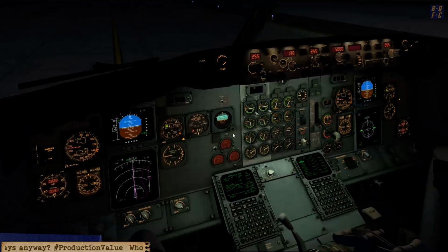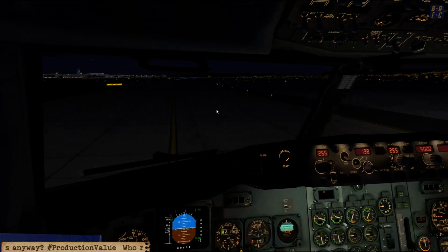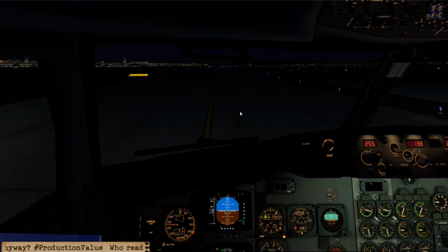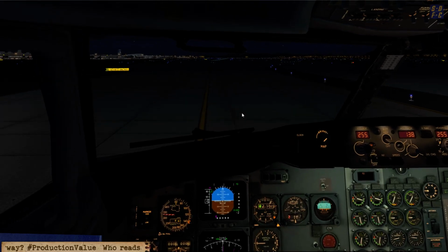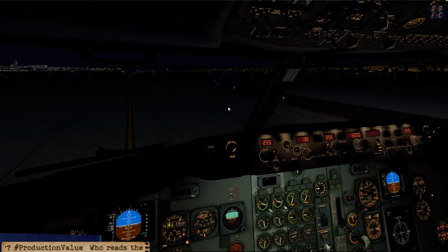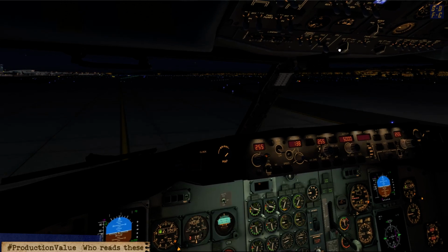28 right via Hotel. The night lighting in this cockpit is fantastic. IXEG did a really good job of that. I love flying the IXEG at night. Not when I'm being controlled, and especially not on a route I've never flown before, but it is still pretty good.